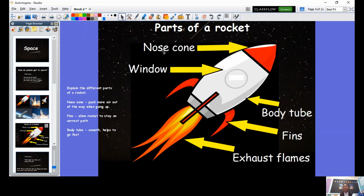So the parts of the rocket are, there's a nose cone right at the top, and that's used to push the air out of the way when it's going up. We have a window, and I guess that's for the astronauts so they can see out and know exactly where they are. A body tube, which is smooth, so it helps the rocket go a lot quicker when it's going up. We also have the fins on the side, which allow the rocket to stay on the correct path. So there's one on this side and one on the other side as well. And then the exhaust flames, which we saw so much of in that video, and they created so much smoke as well. That helps the rocket get into space.